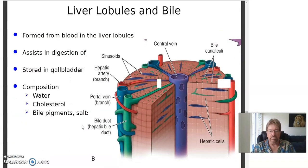Okay? Liver lobules and bile. Bile is formed from blood in the liver lobules, assists in digestion, and is stored in the gallbladder. Let's talk about bile. Bile is made of water, cholesterol, bile pigments, salt. Where do the bile pigments come from? Remember, guys, when we break down and recycle red blood cells. It's all very clever, very clever. Again, the hepatic cells of the liver have over 400 functions.